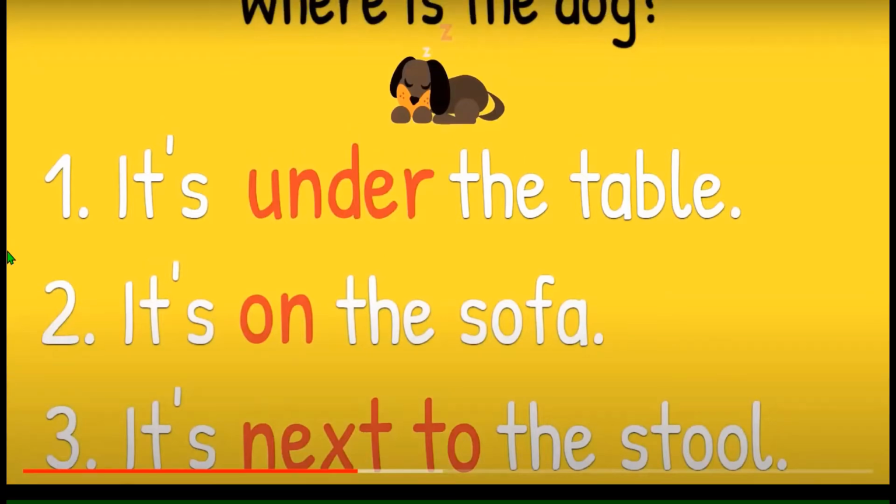Who's going to tell me? Oh my gosh, everybody is raising hand. Very nice. Okay, that means you people have watched the picture very carefully. Impressive. Yes, Kaira, tell me. Ma'am, under the table. What under the table? It is incomplete sentence. You have to tell me the complete sentence.